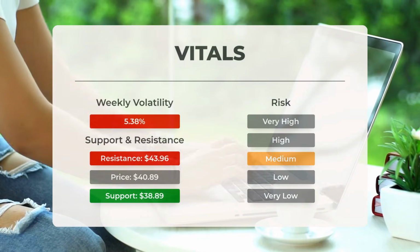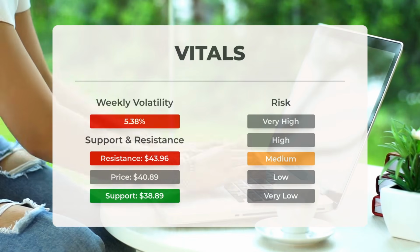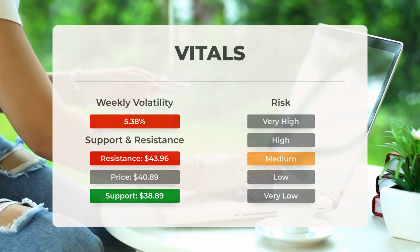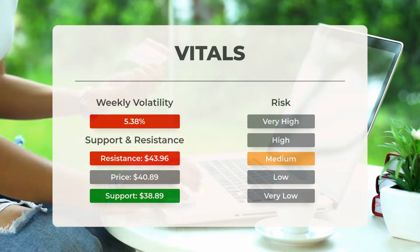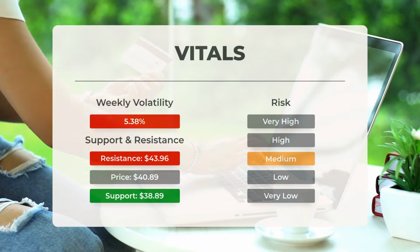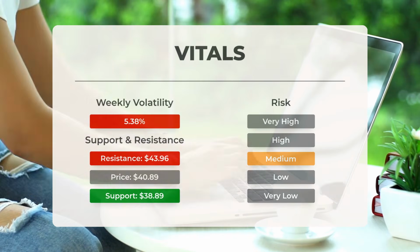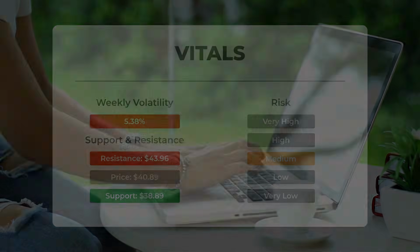Support, risk, and stop loss for Super Microcomputer. Super Microcomputer finds support from accumulated volume at $38.89. This level may present a buying opportunity, as an upward reaction is expected when the support is tested. The stock typically experiences average movements throughout the day, and with solid trading volume, the risk is deemed to be medium. Over the last day, the stock fluctuated between a high and low of $2.82, reflecting a change of 6.9%. In the past week, the stock has shown an average daily volatility of 5.38%.